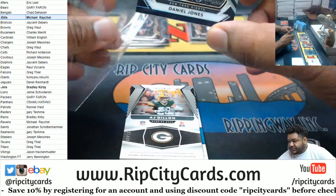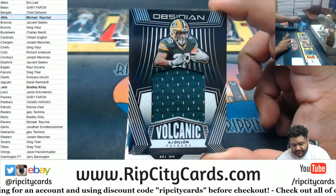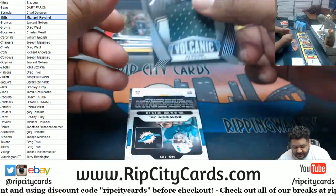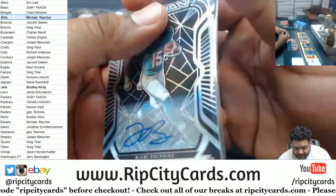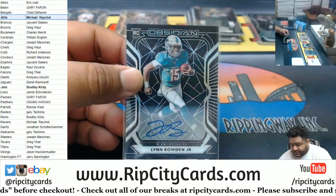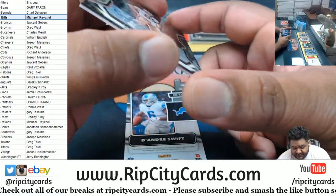Daniel Jones, Giants, not numbered. AJ Dillon, Packers relic /100. Finally, they put my boy in a Dolphin uniform. Autograph, Lynn Bowden Jr. He's not bad. I think he'd be nice as a slot receiver. /150 for the Dolphins. Tua needs to pick it up offensively, though.